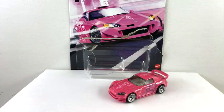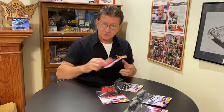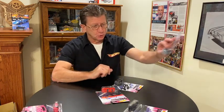We're going to rip this open and give it to my granddaughter. You know she's going to take every one of these anyway. So, of course, this one's pink. And she loves this car. She watches Suki all the time jumping that bridge and going through the whole Fast and Furious. Wild.